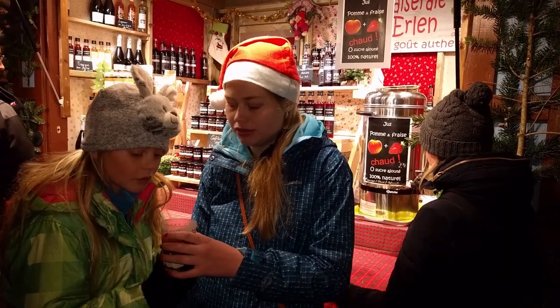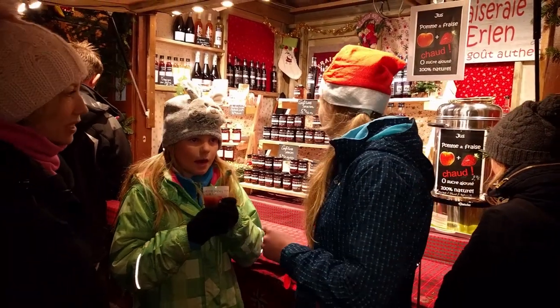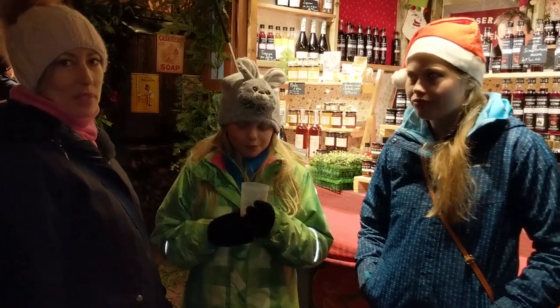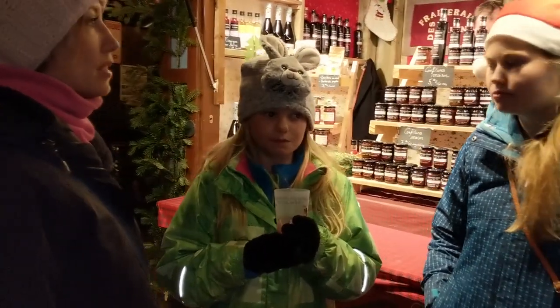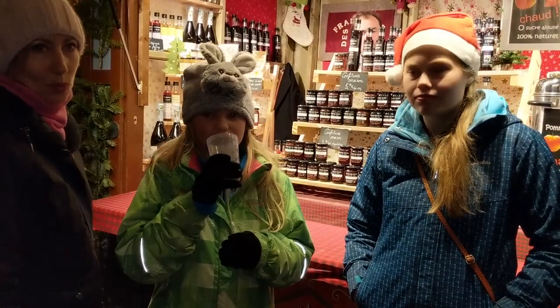So, we're drinking a tea that has apples and strawberries and sugar. It's really good. I think it's all syrups, right? So, you can buy the syrup and mix it with water. Do I know what we're drinking? It's a hot tea with apples and strawberries made out of no syrup. Sugar. No added sugar. And it's really yummy.